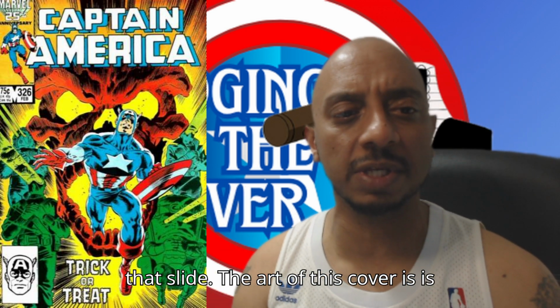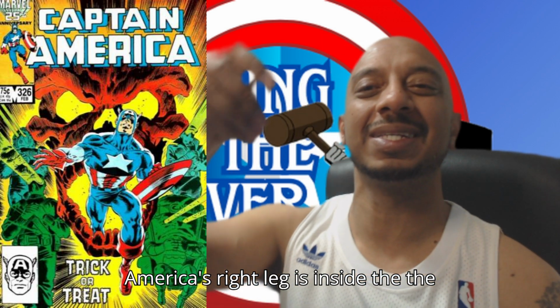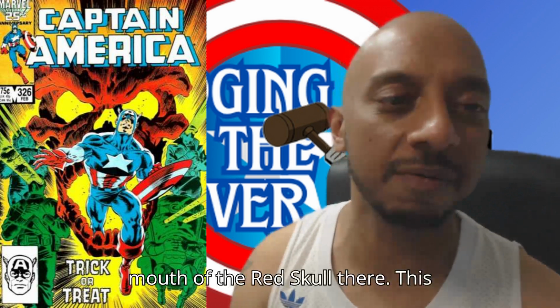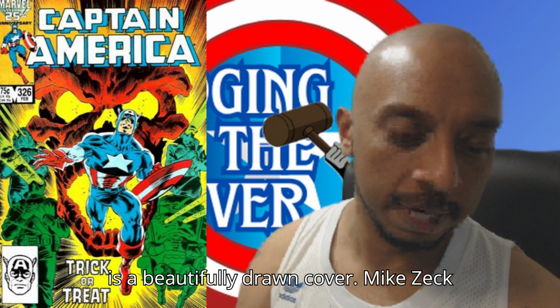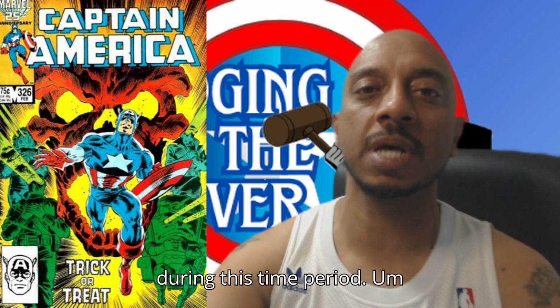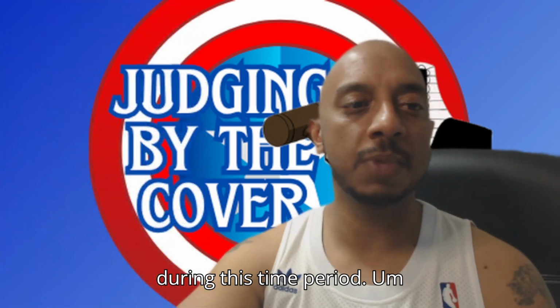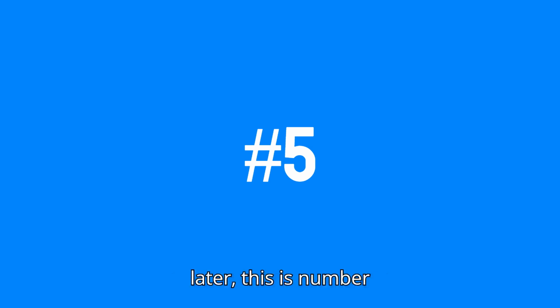The art of this cover is beautiful, and you can even see Captain America's right leg is inside the mouth of the Red Skull there. This is a beautifully drawn cover. Mike Zeck, again, a true master of cover art during this time period. Yeah, so the next one here, years later.